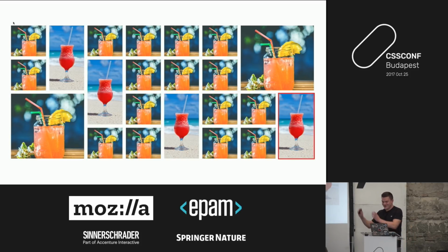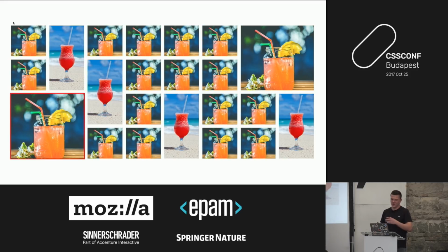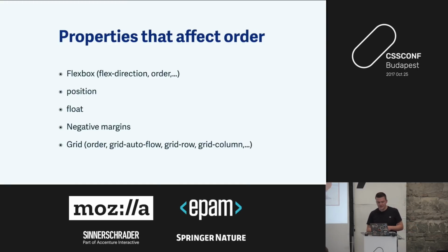Don't get me wrong, please use Grid and use everything Grid has to offer. It's really, really awesome, but just be careful when you're using it on very interactive, interaction-sensitive stuff like forms. No, don't use it on forms, but on galleries or stuff like that. This, of course, doesn't just apply to Grid, but to pretty much any property that affects order in some way, like flexbox, position, float, negative margins, and so on.